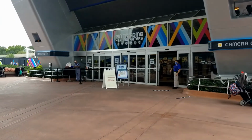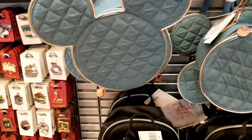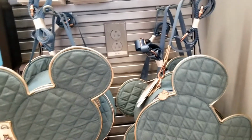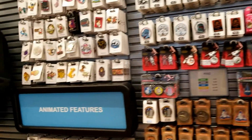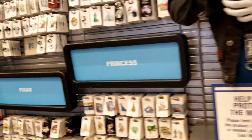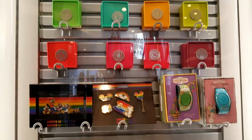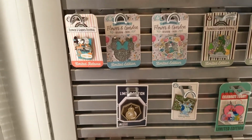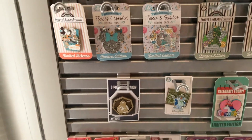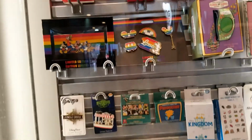Let's head into pin traders first. I kind of like those pin trading bags where you can stick your pins on the front. These are cute. Seeing if we see anything new. I remember seeing all these last time I was in, and they still have the limited edition flower and garden, and I don't see any for the food and wine just yet.